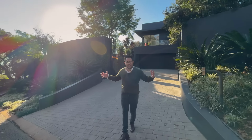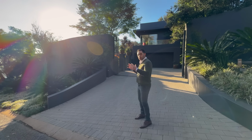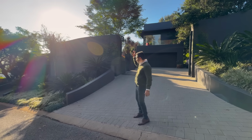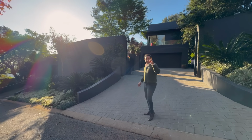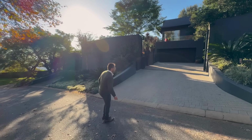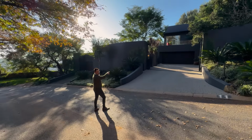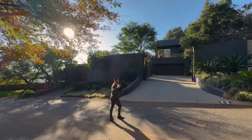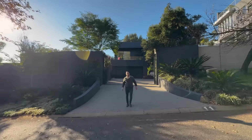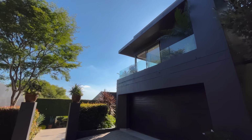So let's start at the very beginning. As I mentioned, we are set in a boomed off position in Northcliff, right on top of the hill. That view on the other side is going to blow your mind away. But starting at the entrance, we have a sculptured dual entrance, 2 double garages, which is really something special. The stand size is just over 2,000 squares, and internally we're looking at about 550 squares of internal space.